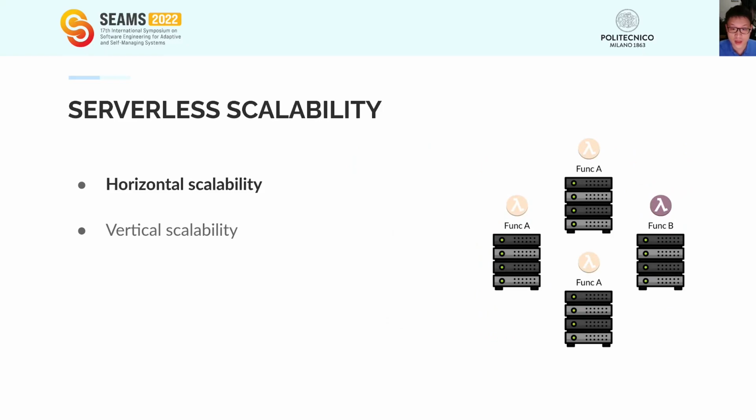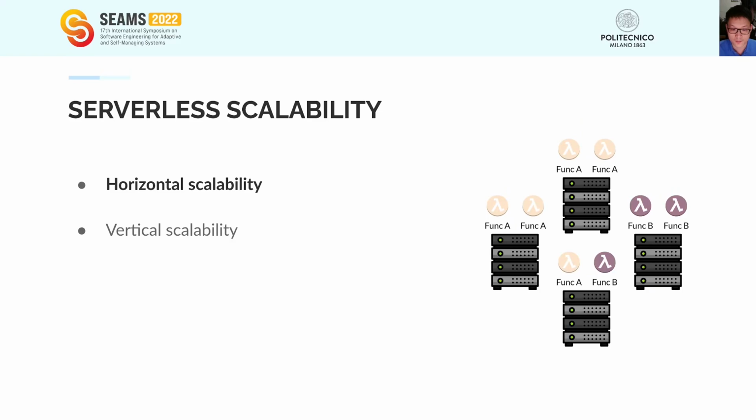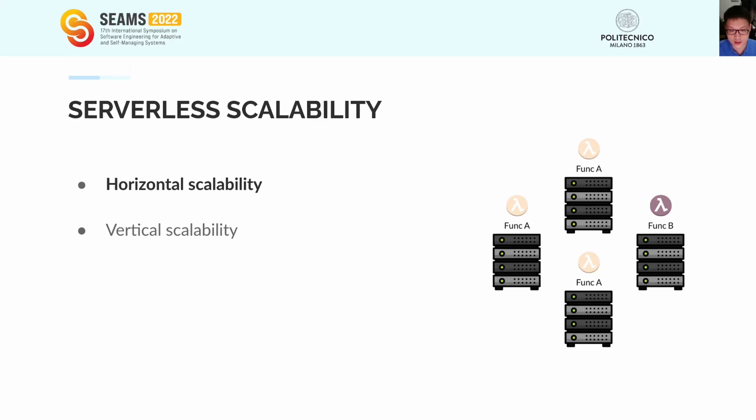Scalability is one of the main advantages of serverless functions. Differently from a monolithic application, where it's necessary to scale the whole application even if not all components are required to be scaled, in serverless computing we can scale each function independently. In particular, functions can be scaled in two ways: horizontally and vertically. Horizontal scaling means that the serverless provider can deploy multiple instances of the same function depending on their service demand. When demand is high, the provider can increase the number of function instances, and when it is low, the provider can decrease it.